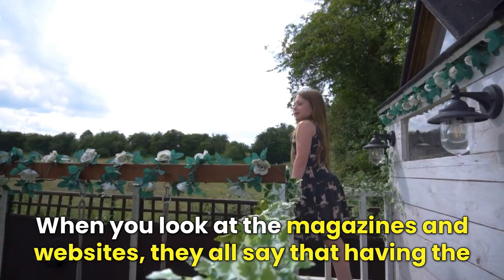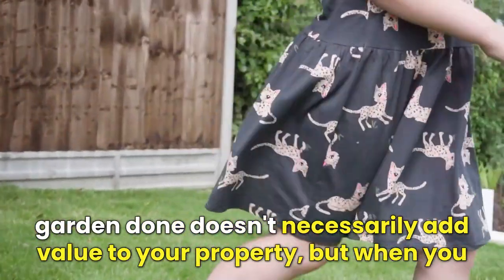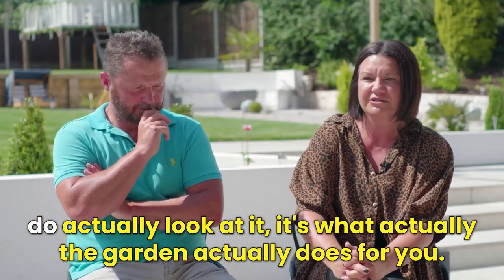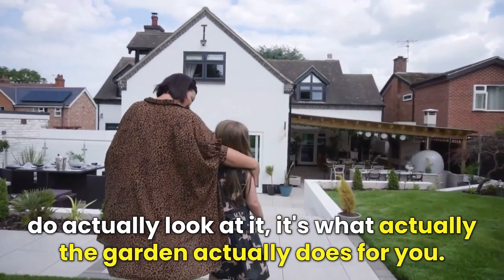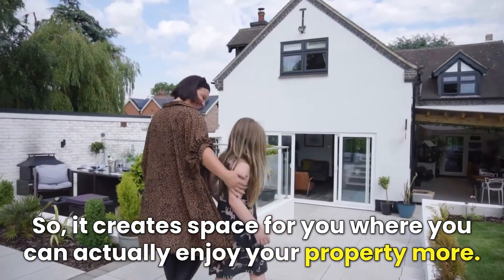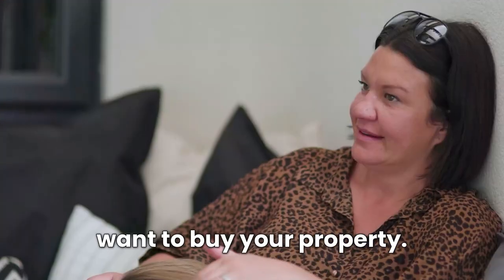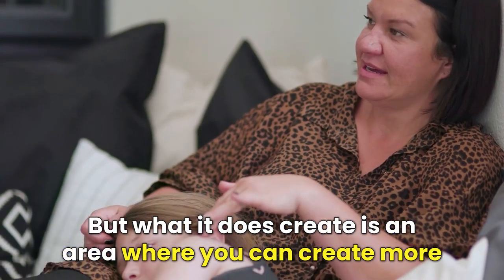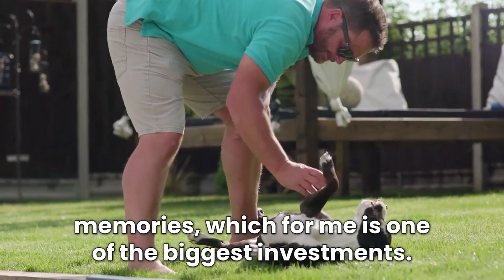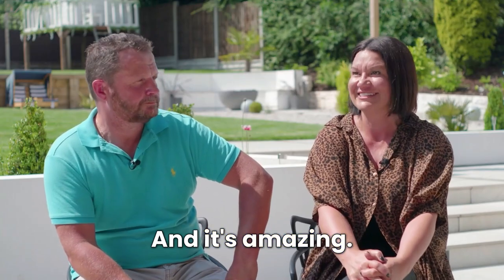When you look at the magazines and websites, they all say that having the garden done doesn't necessarily add value to your property, but when you actually look at it, it's what the garden does for you. It creates space where you can enjoy your property more. It creates the wow factor that makes people potentially want to buy a property. But what it does create is an area where you can create more memories, which for me is one of the biggest investments. And then fundamentally, you pay for what you get. Yes. And it's amazing.